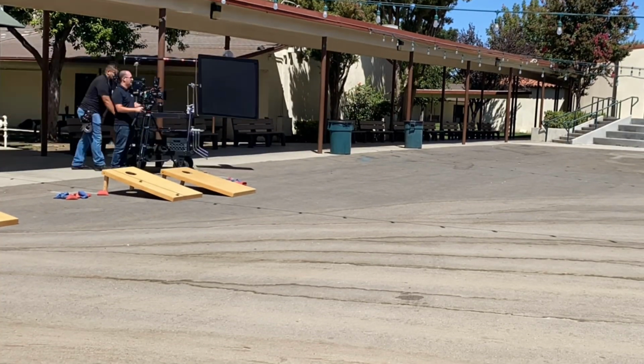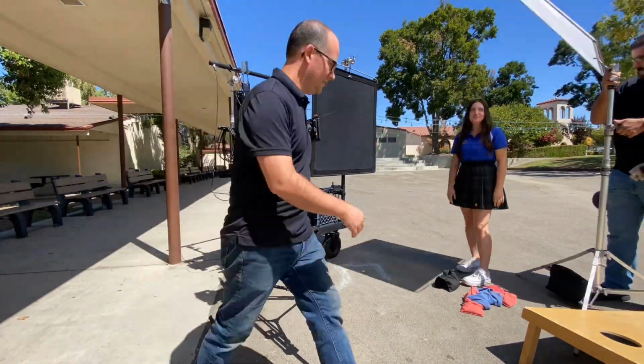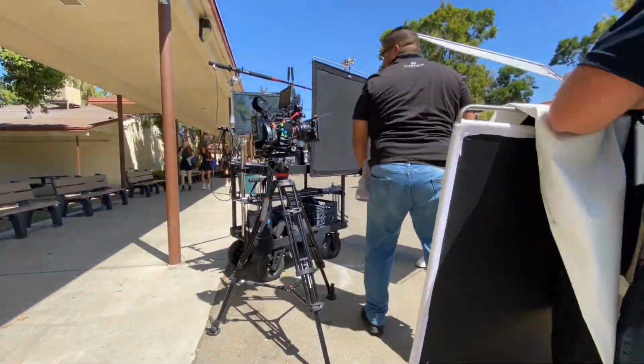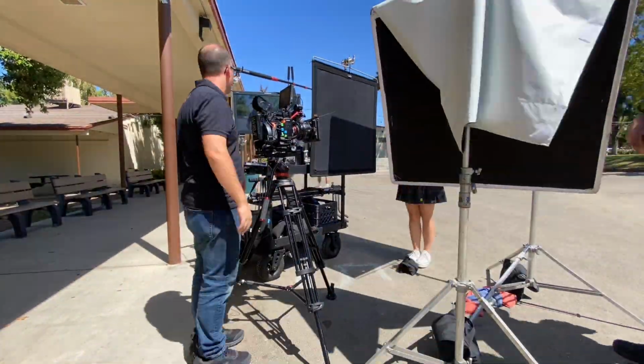So some quick setups. Again, gosh, we're moving fast. I know the time makes it look fast, but we're moving fast because there's not a lot of time to get these setups in and out. We've got bells ringing. We've got students walking around. Like, there's a lot going on.